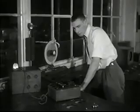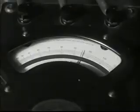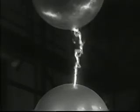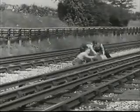Let's see how electricity behaves at high potential. Here in the National Physical Laboratory, a technician is building up a very high potential between these two metal spheres. At such a high voltage, the air itself between the spheres becomes a path for the current. On electrified track, a metal object such as a slewing bar handled carelessly can provide a path. So can a human body.